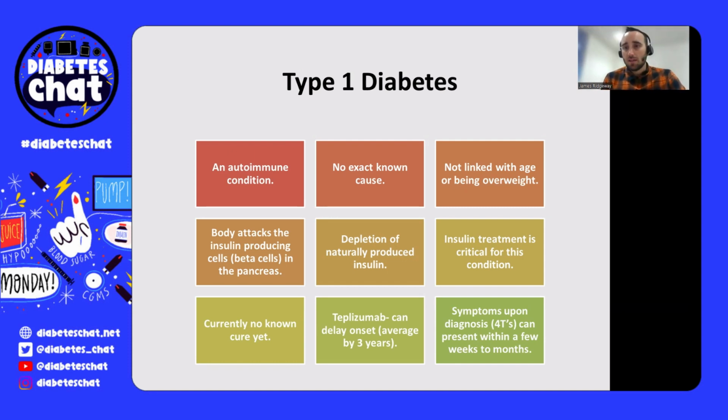But sadly, there is no cure for type 1 diabetes yet, but the future does look very promising with advancing technologies such as hybrid closed-loop therapy and a treatment in particular called teplizumab, which is an immunotherapy treatment, also known as Tzield, which can help to delay the development of type 1 diabetes for some people on average by 3 years.